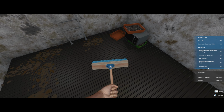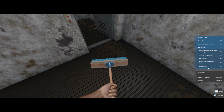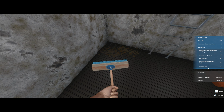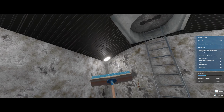These little stains by the stairs are really hard to get. You have to back up from them in order to get them properly. There we go. I think we got most of it. I don't know where all the rest of the dirt is. Might need to turn on the mitt to figure it out, but we'll get all the rest of this obvious dirt.